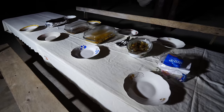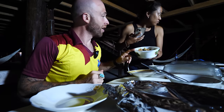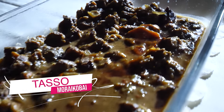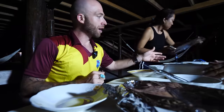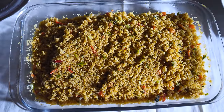90 minutes later, we are ready for dinner. We have some barbecue chicken. We have boiled fried breadfruit. It's boiled and fried? Yeah, boiled and fried breadfruit. And which is this one? The tasso? That's the tasso. Tasso, which is like a beef dish, right? Yeah, and this is the farine. Farine. So this is also cassava, correct? Yeah. Sort of like a couscous kind of thing. So it's a very grainy cassava dish, right?